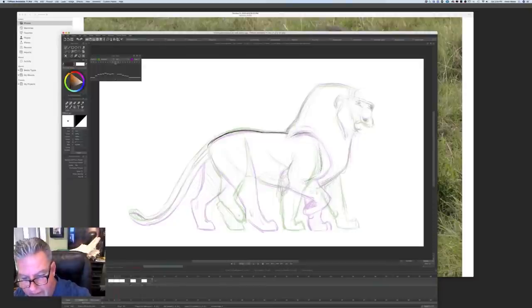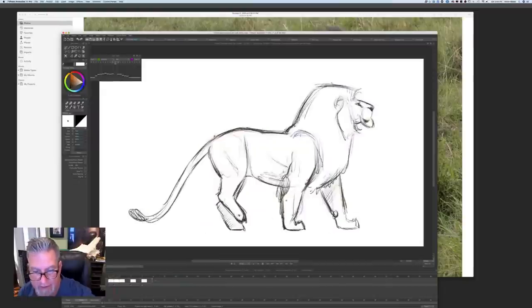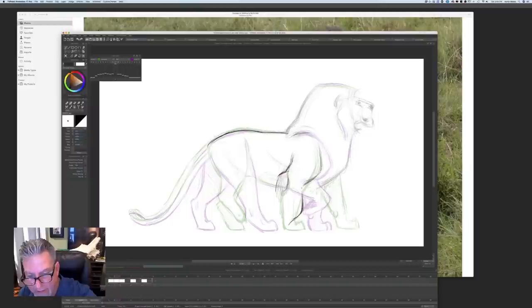Let's see what we got here. I'm going to bring the foot up like this. Starts to come up. Let's do this. That wrist comes off the ground. See how the elbow's coming up? This is why it's called a breakdown. It's because it's not a straight in-between. I'm not just in-betweening the movement. I'm trying to figure out there's subtle changes within that movement. There we go. That foot's coming off the ground like so.